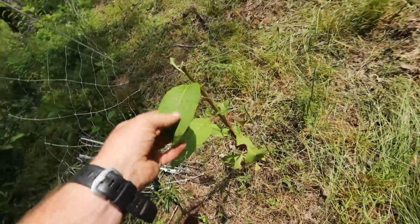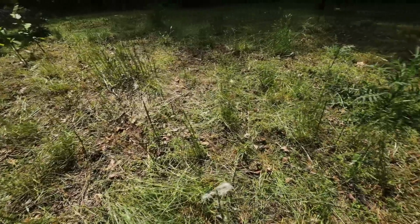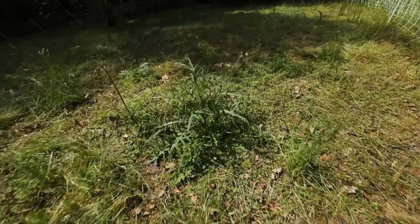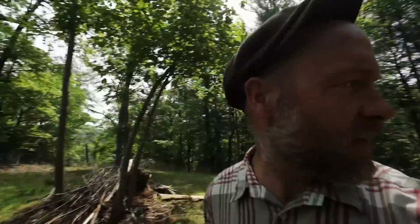They even ate this. I don't think it's their first choice. Is that poke? They've eaten everything. Yeah, they didn't eat this briar. That's one reason we're gonna come in, mow behind them, and get what they did and chop that down, and the edibles will come back faster than that.